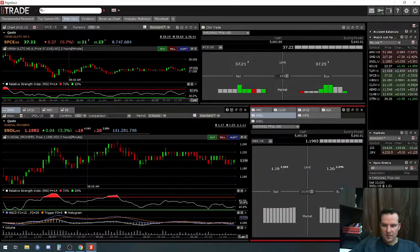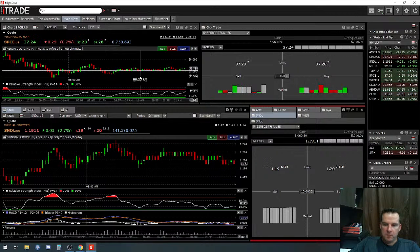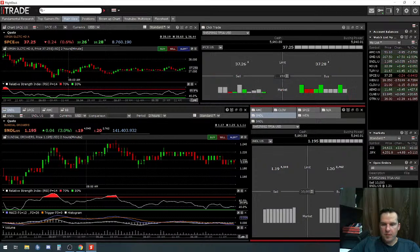So we're getting some good buy order pressure here. RSI is still around 41% though. We'll see. We'll see where we end up. Our bar coding might be $1.19, $1.20. We were hoping it would be $1.20, $1.21. Buy order amount's coming up pretty good. SPCE just trying to bounce. Trying to do a little bounce.